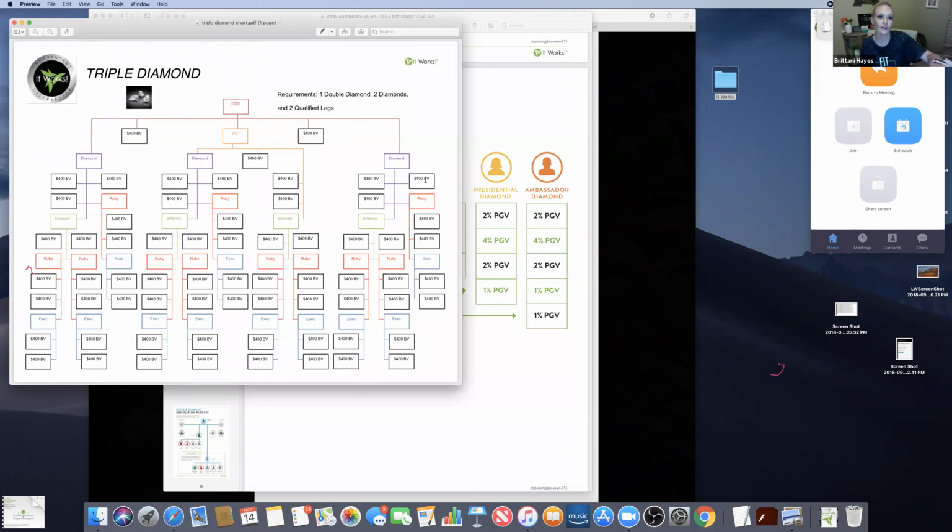But here's where the 2% comes back in. Any volume that falls outside of those diamonds and that double diamond, I still get 2% on that. So see these 400 boxes? I would get 2% off of anything there. So as soon as those people go diamond, I'm not even getting 2% anymore. I'm just getting 9% on everything, which is obviously better. But anyone that's not yet diamond under you or doesn't fall under a diamond, you get 2%. Does that make sense?